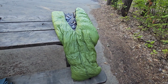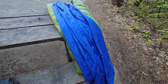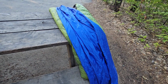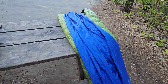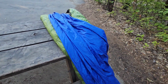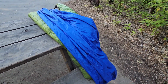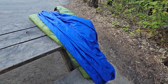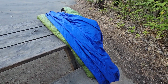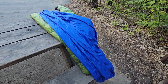Cleaning a sleeping bag, especially a down one, can be a bit challenging, which is why I use a sleeping bag liner. It's much easier to clean a liner than it is the actual sleeping bag, especially if you've got a down sleeping bag. This is a silk sleeping bag liner that I actually found on Etsy. It was like $15, way more economical than some of your name brand liners. What I like about the blue one here is it is not a mummy shape, but rather a rectangular foot box, so it gives you a little bit more room.